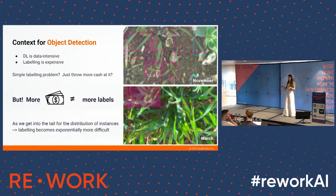So what do we need for this? How do we do this? All of this rests on well-performing object detection. And as you know, object detection models are mostly deep learning, they are data intensive, but labeling for us is quite expensive. If this would be a simple labeling problem, we could just throw more cash at it and have more labels. But in this case, more money is not proportional to more labels.